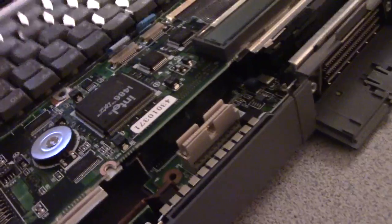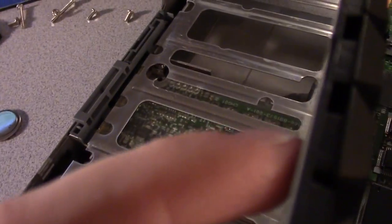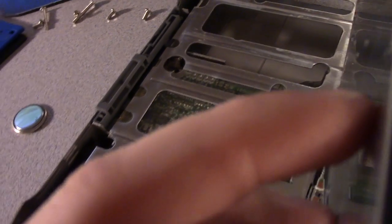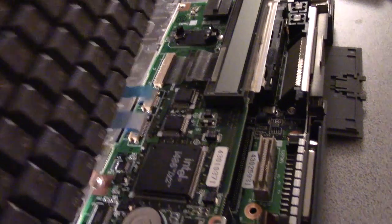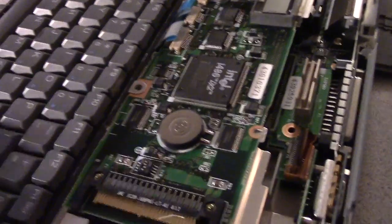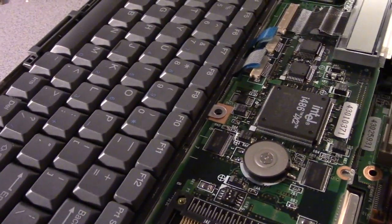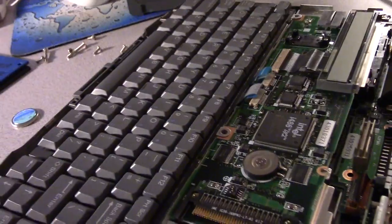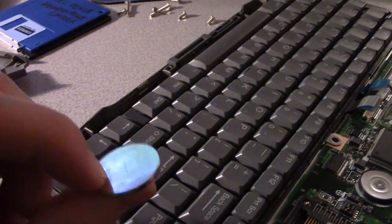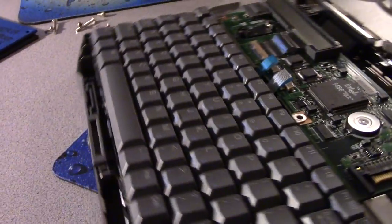Under the keyboard, there's not much to see. Just the charging circuit and the floppy drive interface. Now that is on a separate board, so there's 3 boards in this laptop. It's pretty complex, but because it keeps complaining about not having the right settings, I'm going to replace this battery before I try to fire it up, and we're going to go through it again.